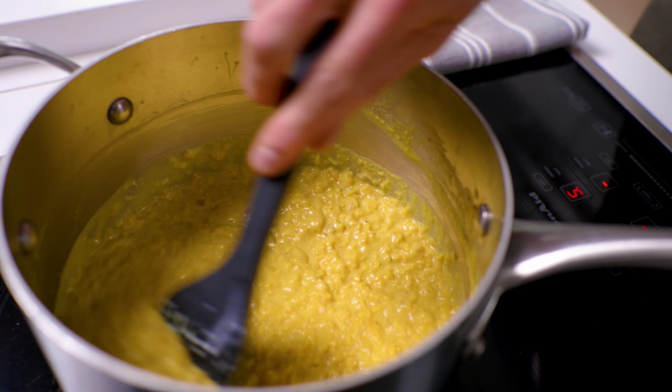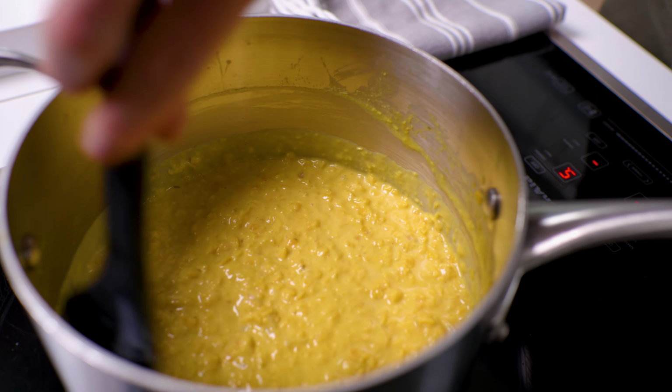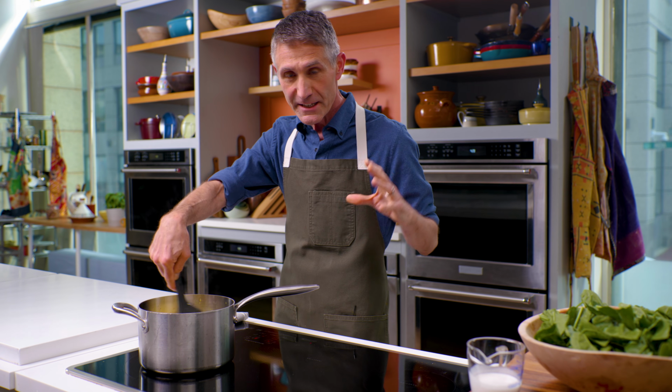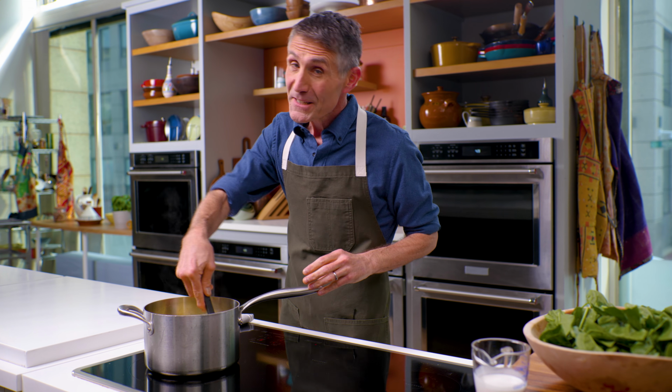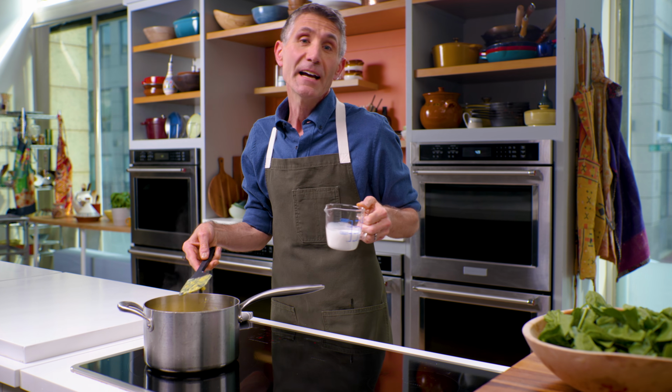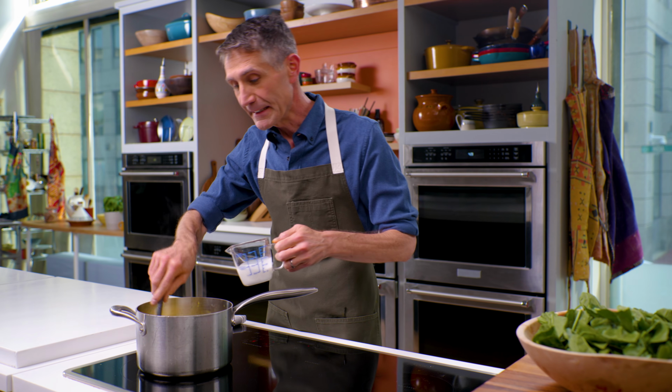So after 15 minutes, our lentils have broken down. They're creamy, they're rich, they're smooth, and they've got this wonderful tropical coconutty aroma going on. And that means we can continue on with our third stage of coconut flavor, which is the half cup of coconut milk that was remaining in the can.